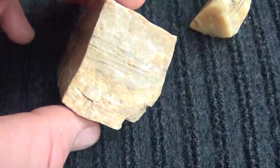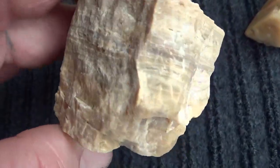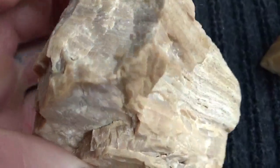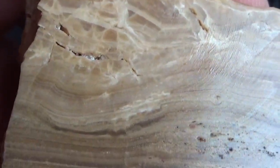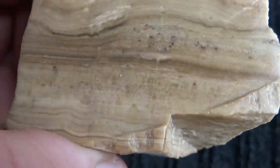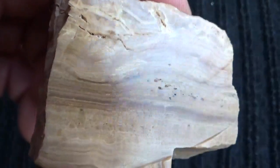These have all just been hand sanded pretty lightly with some 220 sandpaper, and then had a light wiping down of mineral oil to wet them, like licking a stone or a wet stone always makes it look in deeper colors.